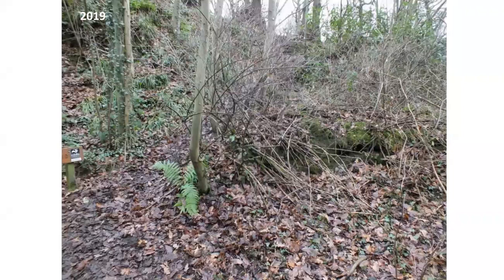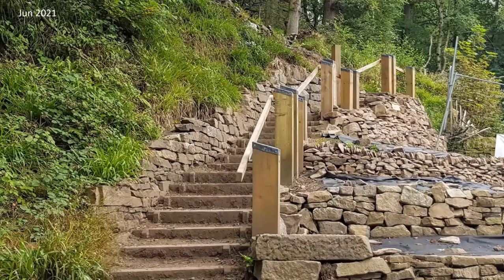Now this is where we started. A dangerous muddy bank, which is the access into the wood in 2019. And this is what we created. Absolutely fantastic.